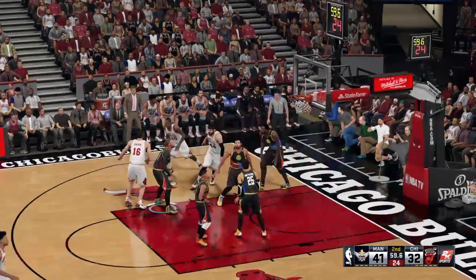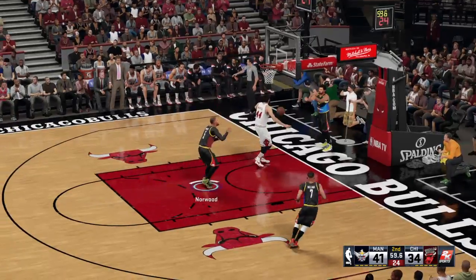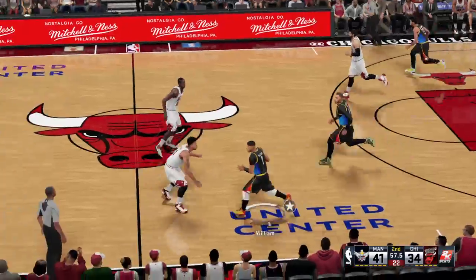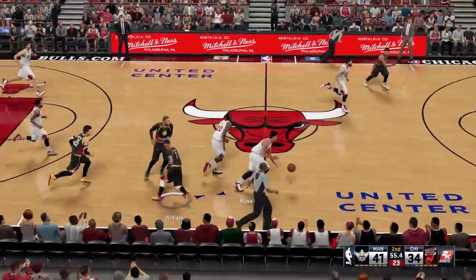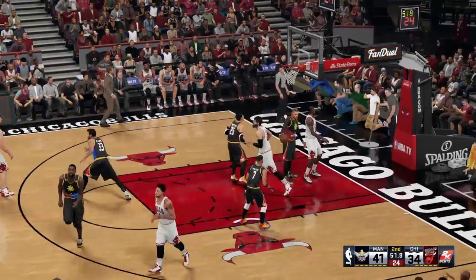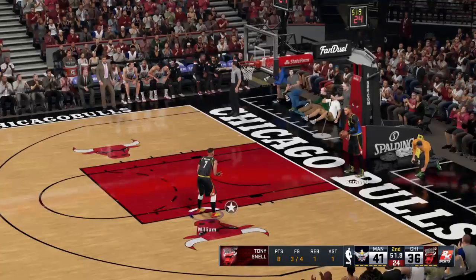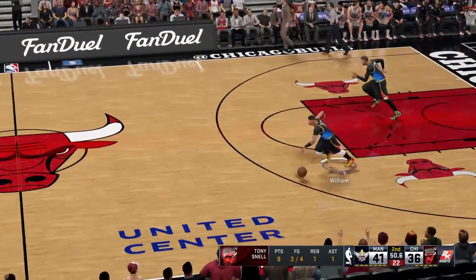Mirotic has a wide open look. And that one off the back of the rim and in. They ran that inbounds play perfectly there to get the quick hitter. Stolen by Rose. And here we go. Snell, that's good. Snell's got his 3rd basket of the night right there. Wow, the floor just really opened up for him on that possession.